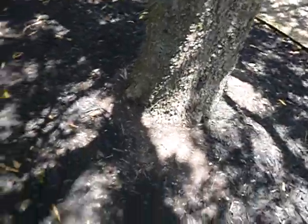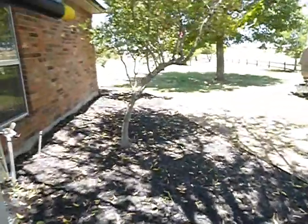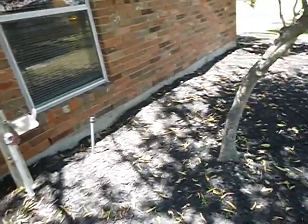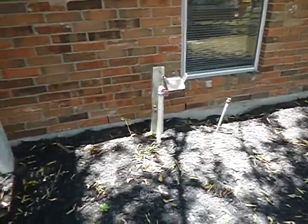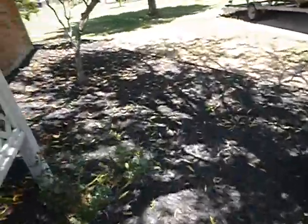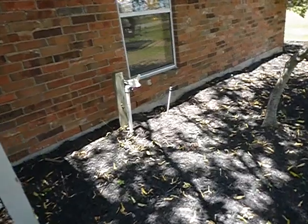A tree should not be closer to a structure than 25 feet. Why? Roots and branches. You saw the branches touching the roof over on the other side. So people have a pier mentality. We've had piers installed. See that? Pier there, pier there. People have a pier mentality, is what I call it. They say, don't have to worry about this house. It's got 26 piers. However many they say.